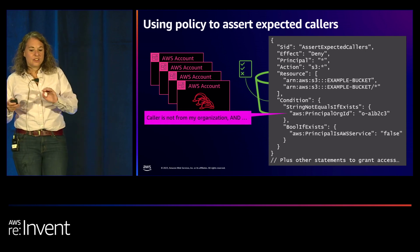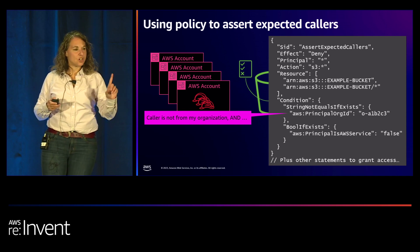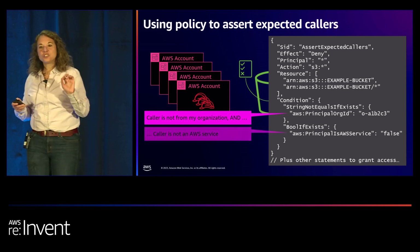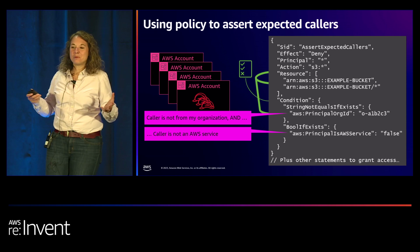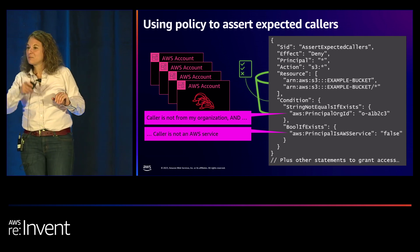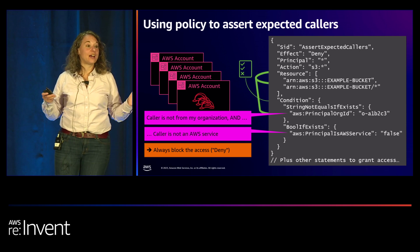So the key thing here is I'm saying, okay, I'm going to deny S3 actions to this bucket if the caller is not from my organization, so they're from somewhere outside this circle, and the caller is not an AWS service. That one's important too, because I want the CloudTrail service to be able to write to my bucket. So I just said they're outside that magenta circle that we drew, and what that means is I do not want to allow this access.